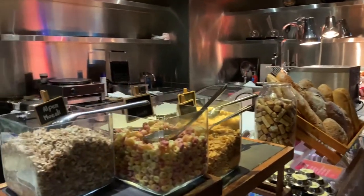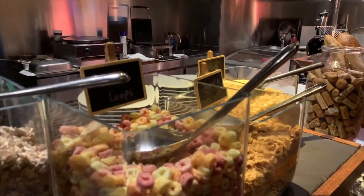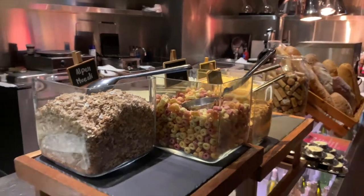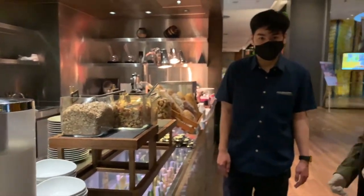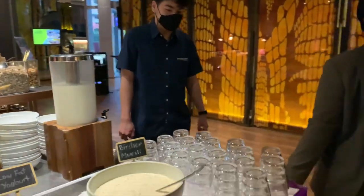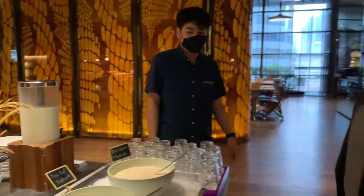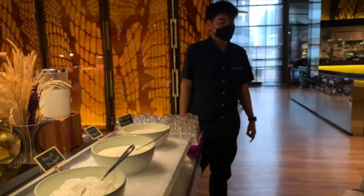And the cereal, we have two kinds of cereals, but for the milk you can have a bit of cashew, so that is oat milk or the almond milk. And this is yogurt, and of course, maybe you cannot take it. And you can take the salad, actually, the fruit salad.